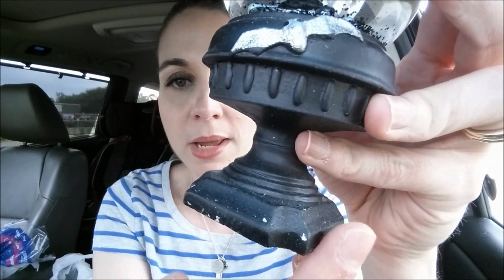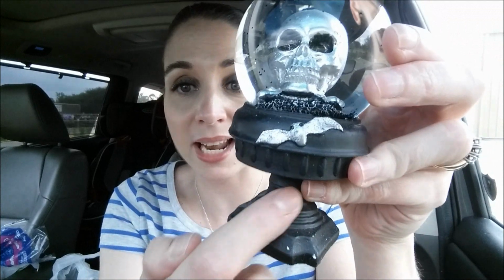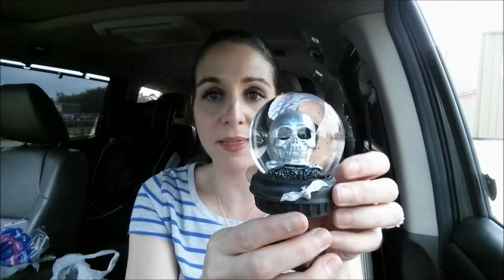I mean, you cannot beat that. But as you can see, there is some chipping there on the bottom. This was the best one that I could find. All the other ones had a lot of white exposed instead of black there. But yeah, really, really cute. And I'm going to put this up high so the kids can't get it, but I was just in love with this, and I saw other people haul this. So yeah, so happy to find this guy.